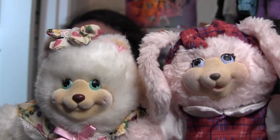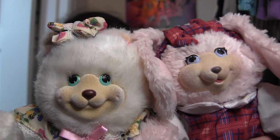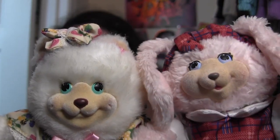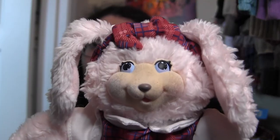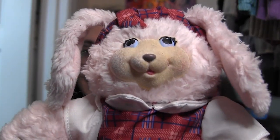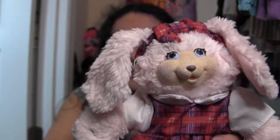She uses a slightly modified version of the muzzle. She also has a different eye color. Her eyes are more of a lavender, whereas Berry Beth and Mary Berry have teal. And she has a different expression too. You can see her little tongue sticking out. And again, there's felt on the inside of the ears, which are long and floppy.